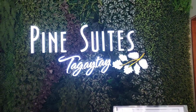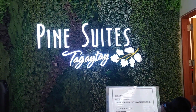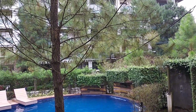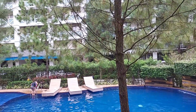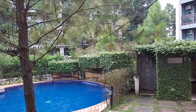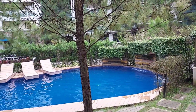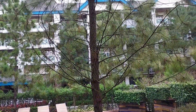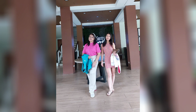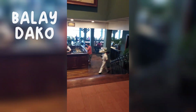Ayan. So we're just looking around, and the pool, nakita namin yung pool. It's not that big, but you pay 150 pesos for the pool. So there you go, guys. And diba ang sarap mag-swimming. And for your info, accessible ang place na ito sa Balay Dako.